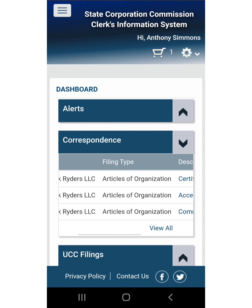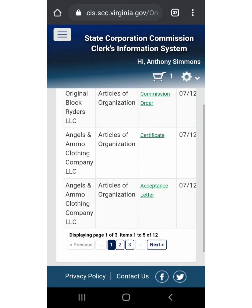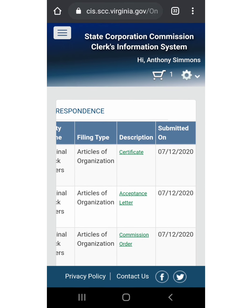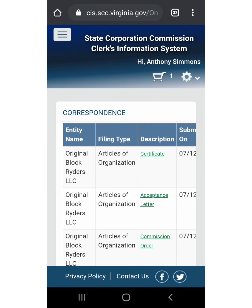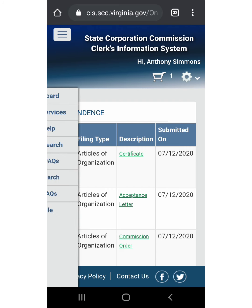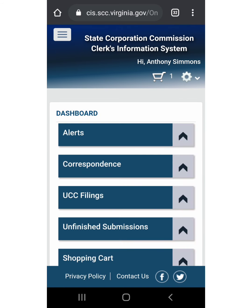I got a couple of different LLCs registered under my account, so you'll see a bunch of different ones, but that's all you need. So you print out the articles of organization, the certificate and every other thing that they got. Make sure you save a copy of it in your records. That's number one. So save a copy on your computer. Print out a copy so you can have a hard copy in your file.